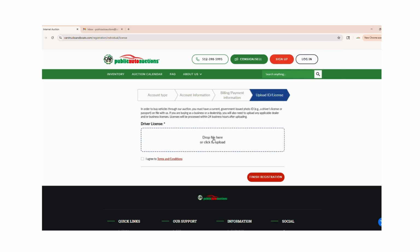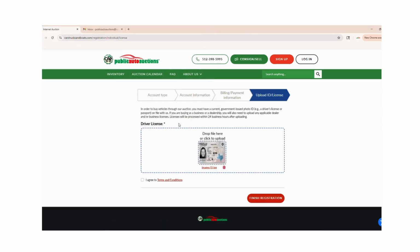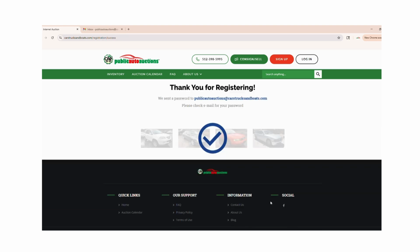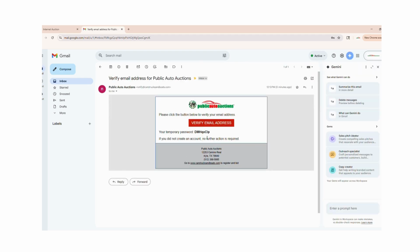All right. And then the last step for registration is that you're going to have to upload an ID photo. So whichever ID you use for that information, we already have ours saved here in the computer. We're just going to upload it. And once that file is uploaded, you'll click I agree and finish registration. So once you do so, you will receive a password to your email address. So at that point, you'll open up your email. And here we have a temporary password, okay? So we're going to highlight just the password, and we're going to copy that.